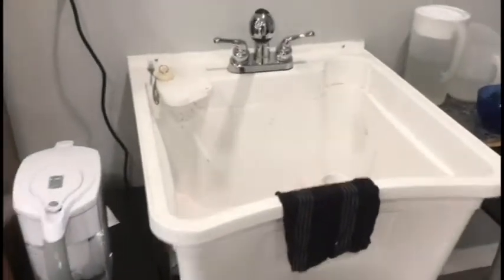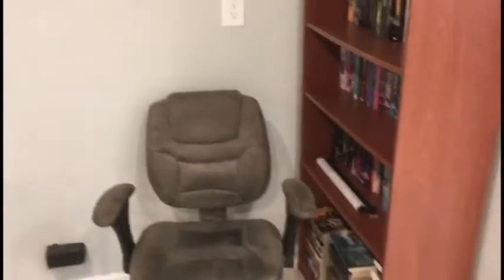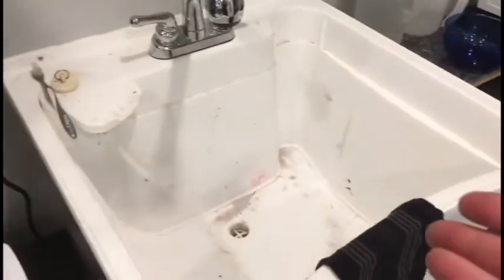And while we're in this corner, this is the utility sink I have. Eventually this is all going to be turned into a kitchenette. For right now, we're not using it as a kitchenette. But anyway, this is where the sink is going to go, and I have them put in a utility sink, which is a good thing because I use this for plants, and when we were painting, I used it for all the painting stuff, and it's just like a mess. It looks like a utility sink very much.